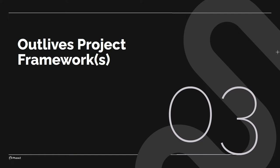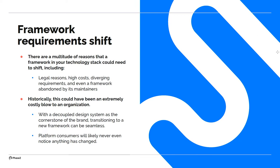Outliving project frameworks. Why would you need to shift framework? And I'm going to make sure I'm defining a framework here, say Drupal, and is anything like Drupal? So, I mean, somebody calls you at 5 p.m. and you've broken copyright or some kind of law by using WordPress. Who knows? I'm making something up here. But for legal reasons, you legitimately have to shift this next week. High costs of some proprietary systems, diverging requirements, and even something abandoned by maintainers. None of us have ever seen a Drupal theme or module that was abandoned.